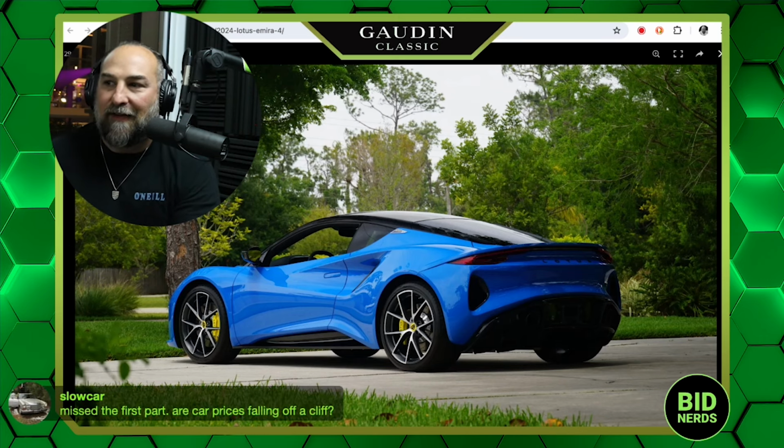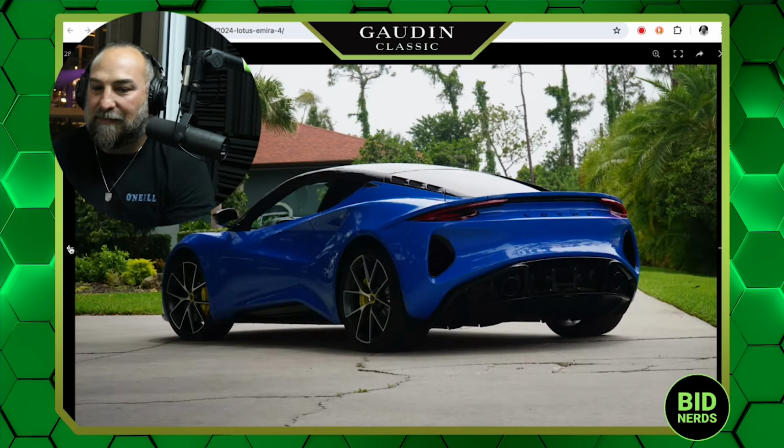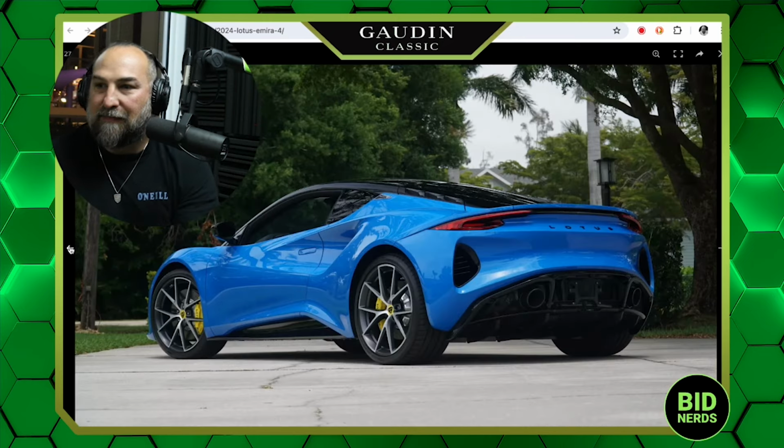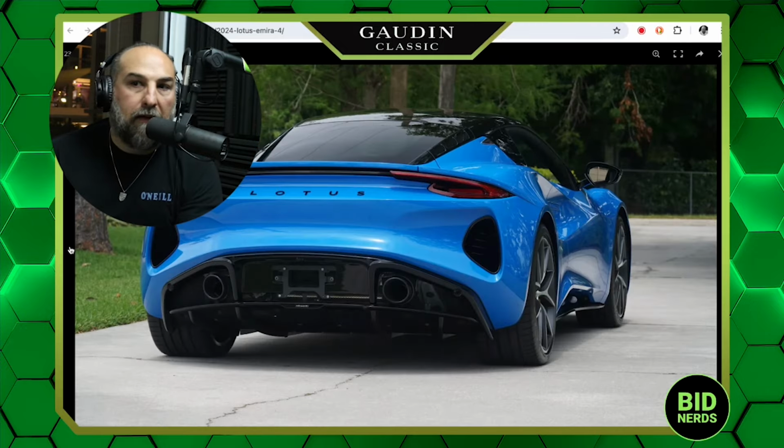I'd pass. Thank you. It's not the best looking car. It is an evolution of, like, that's definitely a Lotus. There's no way I would choose this over a Cayman S or Cayman GTS. If I'm shopping for those, there's no way I'm taking this over that.